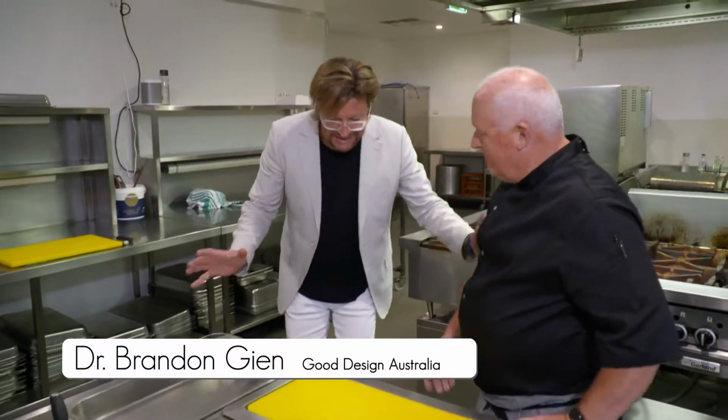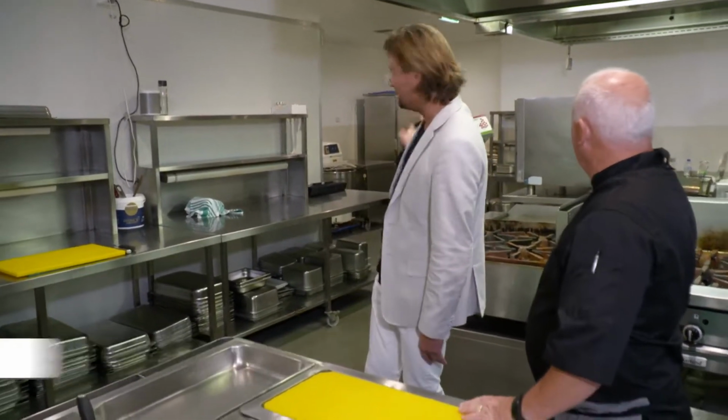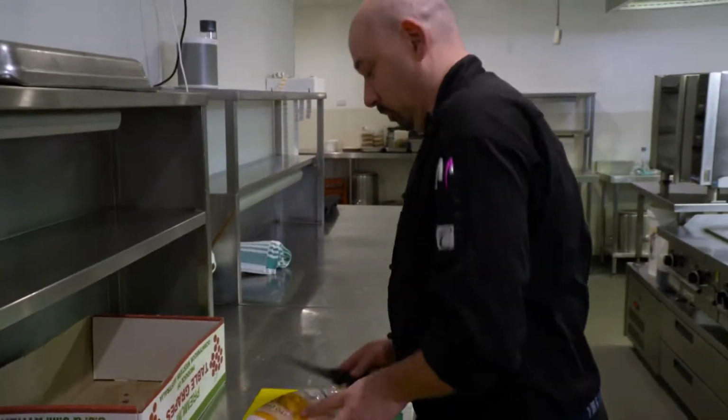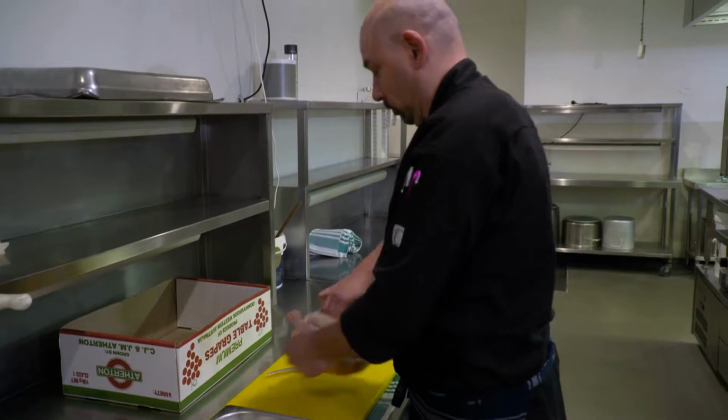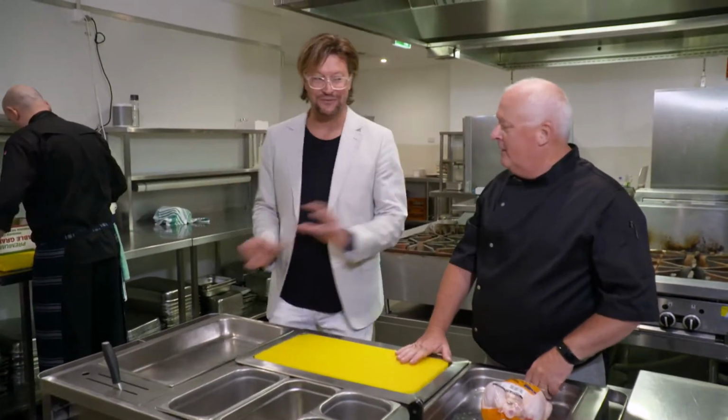Damien, tell me what this thing is. So this is the mobile food preparation station. The mobile food preparation station. That's correct. And who's your friend over here? Oh, this is our head chef, Kian, from 300 Acres. He's here to demonstrate the old way that we do things, and this is the new way that we're about to do it. Oh, so bad chef, good chef.